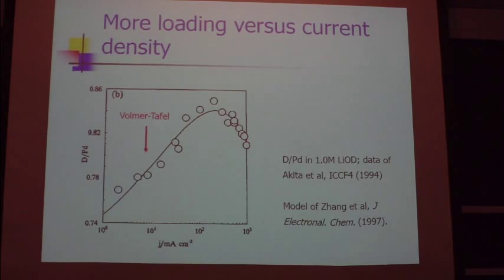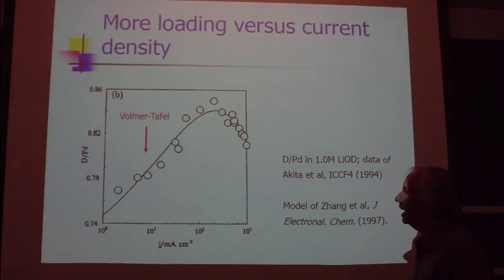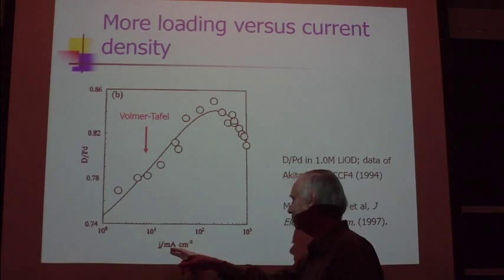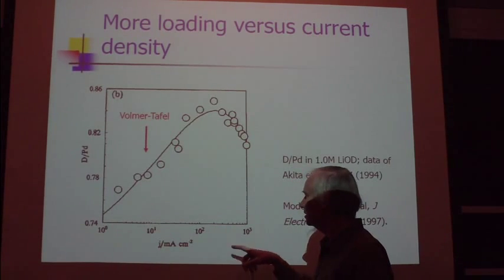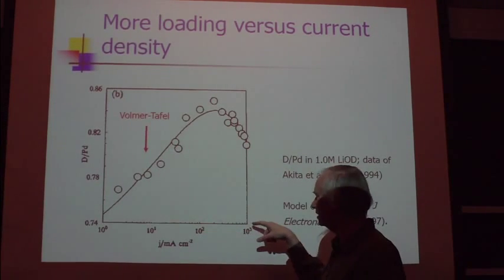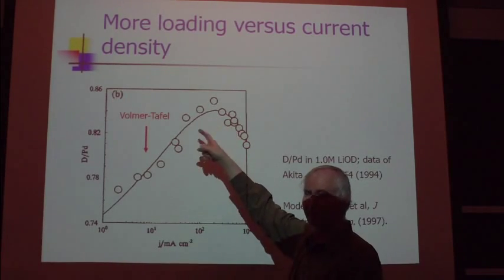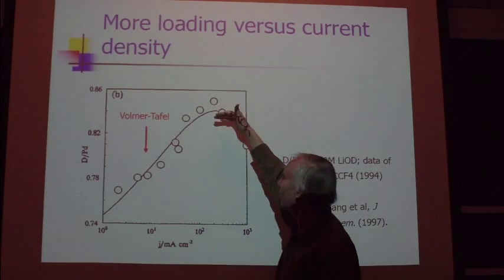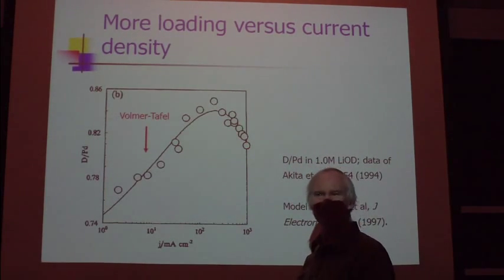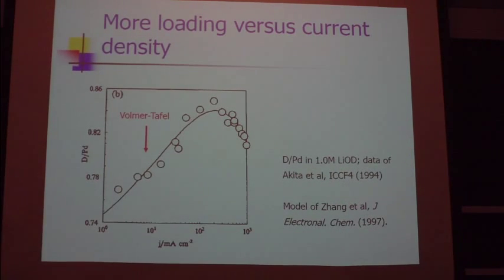Here's another result. This is data from Akita et al. And you can see this is current in milliamps per square centimeter. So here's 100 milliamps per square centimeter, which is sort of where the Green and Britz data ended. Here's an amp per square centimeter. In the experiments, oftentimes the loading starts to come back down. You look at how high it gets. Well, this is getting up to something in the neighborhood of 0.84 or so, on the order of what the Green and Britz cathodes reached.